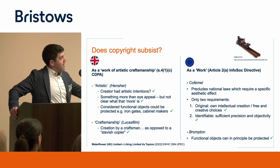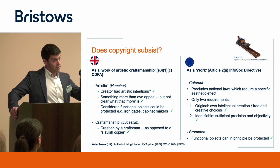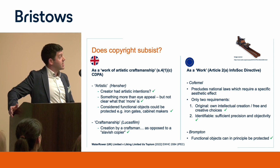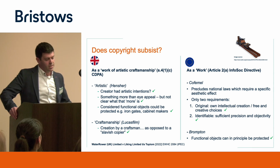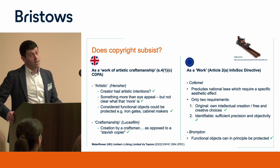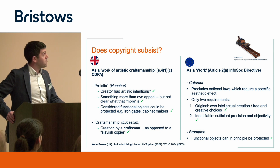So we can go through the test in the few steps that there are. A work of artistic craftsmanship is one of the closed categories of works within the CDPA, and there's no definition in the CDPA of what a work of artistic craftsmanship is, but it's been interpreted by some quite big authorities over the years. The main case on artistic craftsmanship is Hensher, which is approaching 50 years old now, a case before the House of Lords, which considered some prototype furniture.